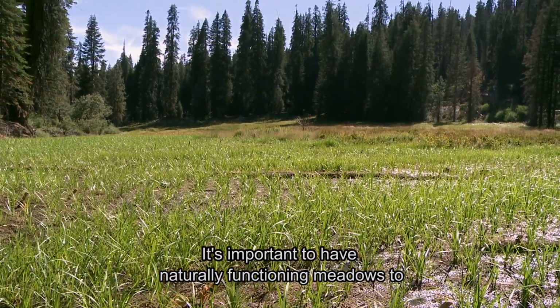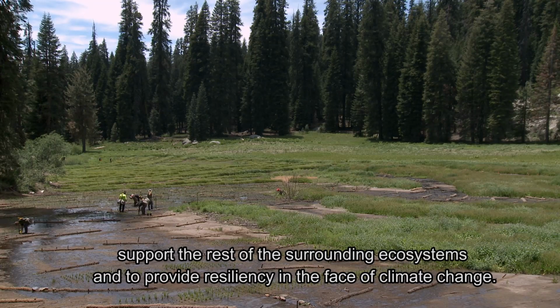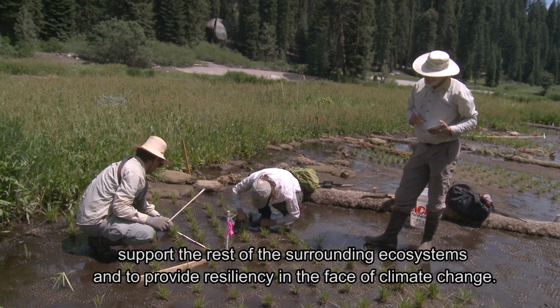It's important to have naturally functioning meadows to support the rest of the surrounding ecosystems and to provide resiliency in the face of climate change.